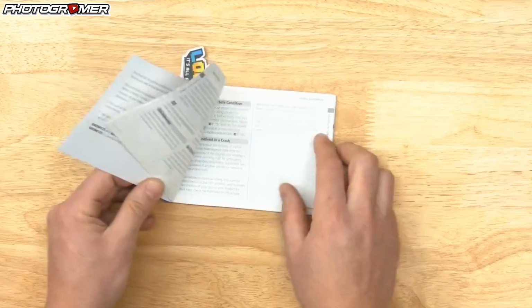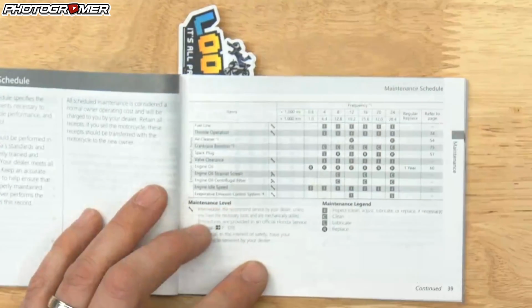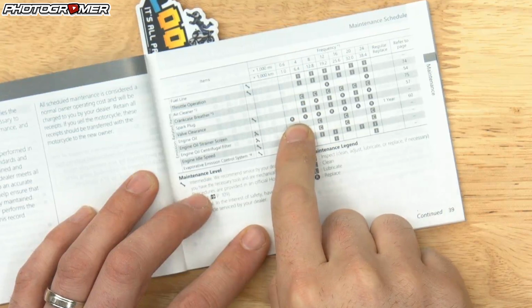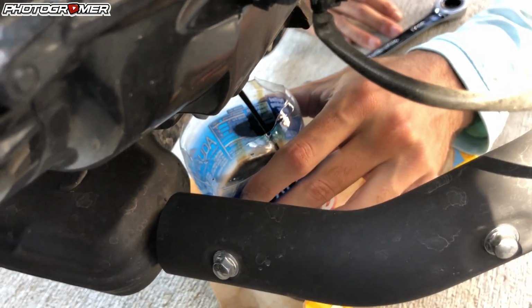I have yet to look at this. Inside here is a lot of good information as far as your maintenance schedule. This is what we're going to be talking about today and kind of reviewing. There's a break-in period. That's going to be this column right here. So this little bar right here is for replace, and over here on the left, if you guys can see, it says engine oil. So that's at the 600-mile break-in period. We did that oil change in Las Vegas.